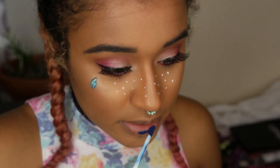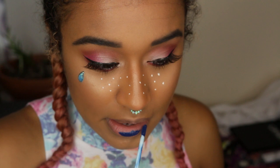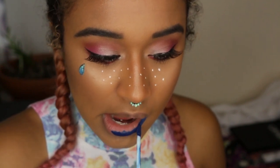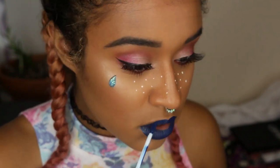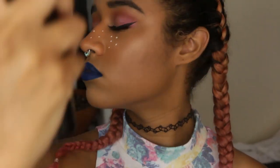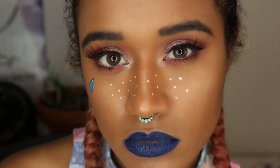Using a blue lip color, I'm going to just put it on like a normal person, really. That's why I speed through it, because like, you guys know how to put on lipstick. But it's a very beautiful blue. And that's everything, so I'm just gonna spray and set my makeup, and now you are a crybaby that will be crying glitter all night long.